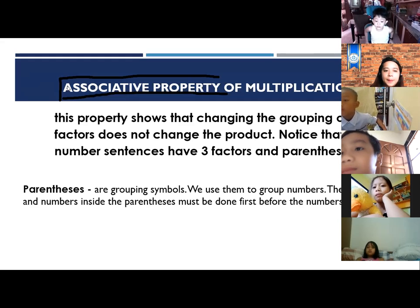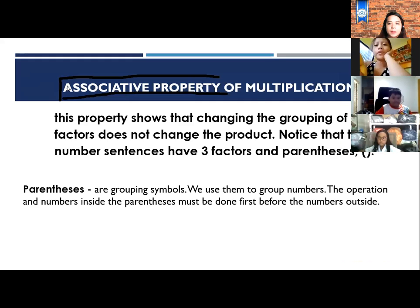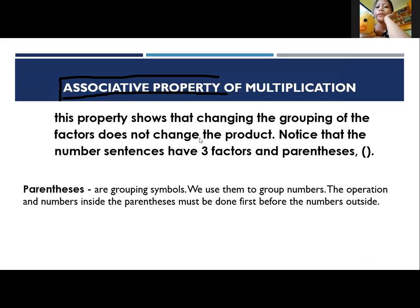Natalia, you're on mute. The property shows that changing the factors does not change the product. Notice that the number sentences have three factors and parentheses.